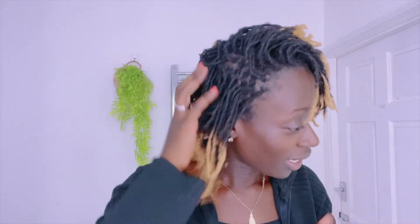It was looking really stale, the roots were puffing up a few days ago, but now it's back on track. So yeah, 23 months in, my hair has obviously grown quite a lot.